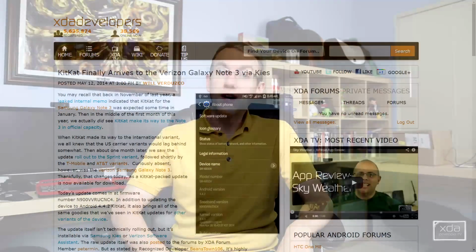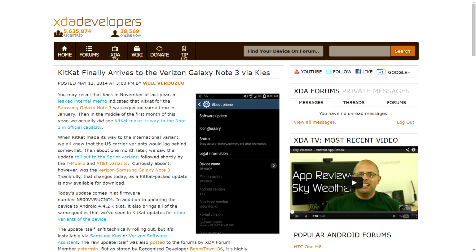And speaking of Verizon devices getting their KitKat updates, this week the Verizon Galaxy Note 3 finally received its KitKat update. Sort of. It's not an OTA, so to speak, but a keys flashable image, and also one that works with the Verizon Updater tool. It was posted to the forum by XDA forum member Peterman.